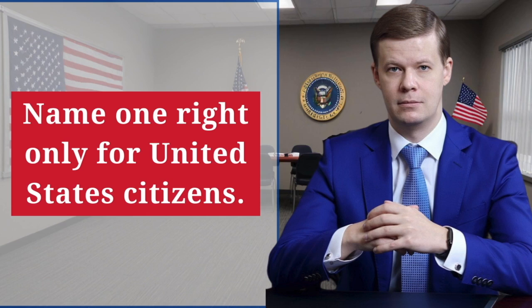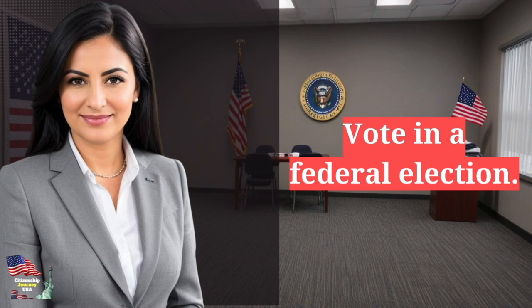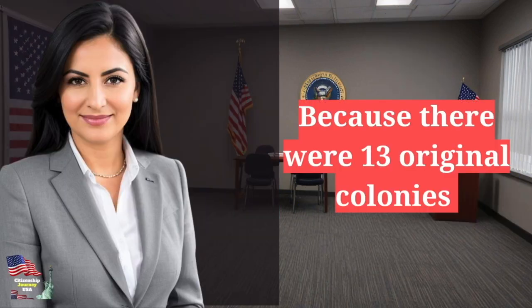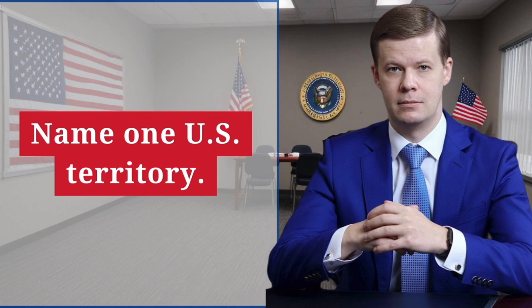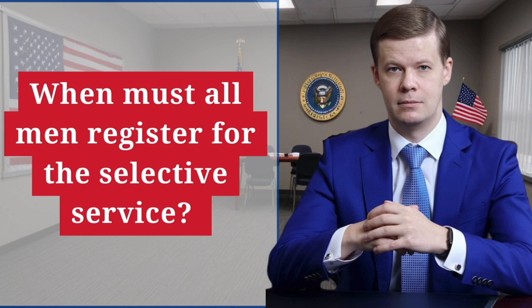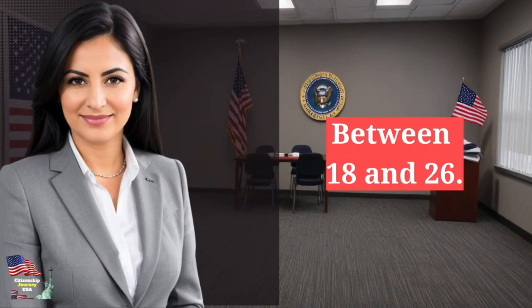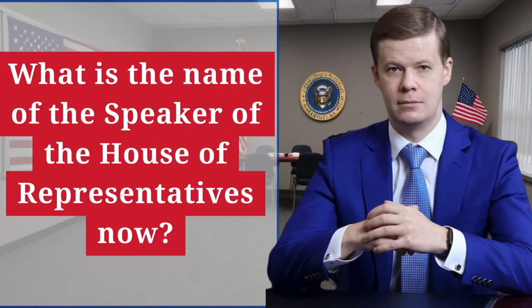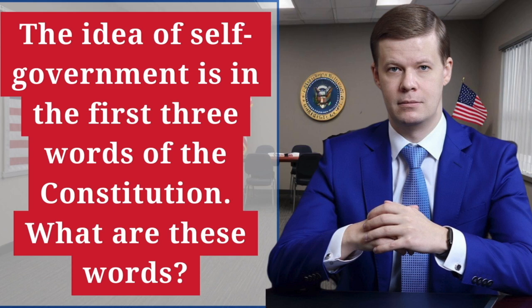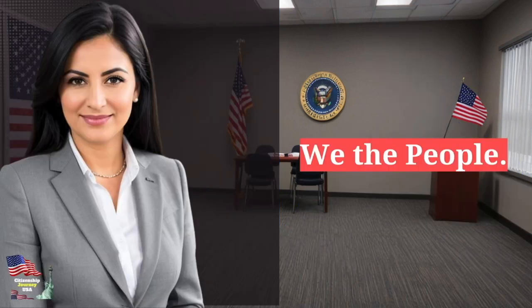Name one right only for United States citizens. Vote in a federal election. Why does the flag have 13 stripes? Because there were 13 original colonies. Name one U.S. territory. Guam. When must all men register for the Selective Service? Between 18 and 26. What is the name of the Speaker of the House of Representatives now? Mike Johnson. The idea of self-government is in the first 3 words of the Constitution. What are these words? We the people.